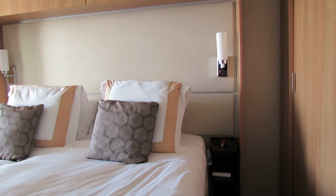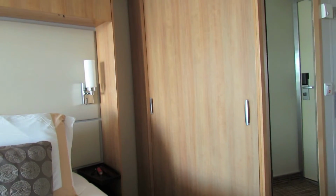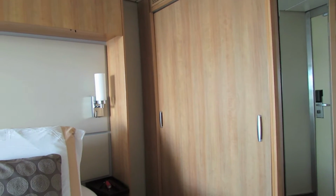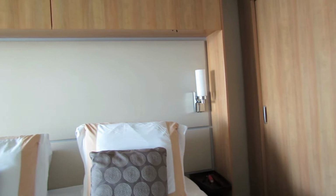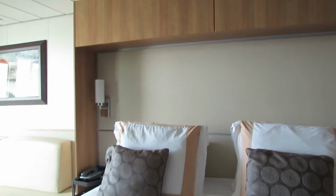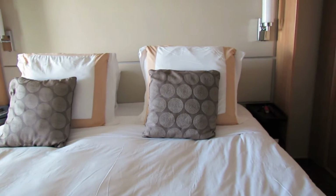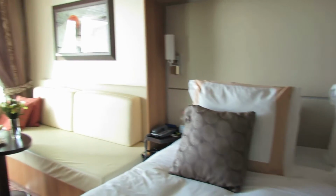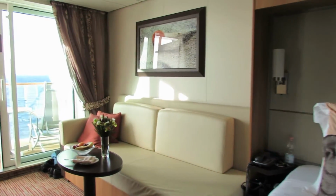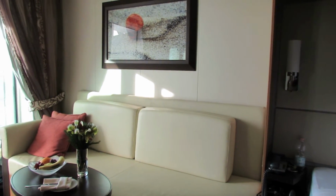That's a queen-size bed that can be made into two twin-size beds. But let's look around. We have a nice-size closet on the wall. And above the bed, there's these two cabinets, but don't store anything heavy in them, because if the ship rocks, things are liable to come out and hit you. Anyway, it's a nice queen-size bed. Over here we have a sofa and table, and the sofa makes into a bed as well, of course.